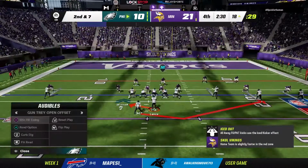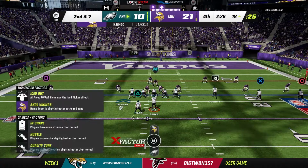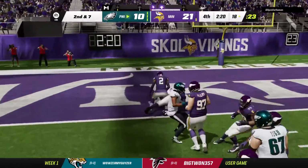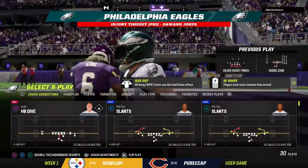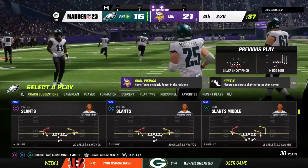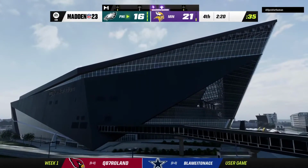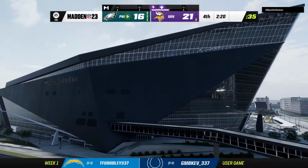Here's 2nd and 7. A 3-yard pickup brings up 2nd and 7 at the Vikings 18-yard line. They stay on the ground. McCaffrey again. And he'll take it into the end zone for an Eagles touchdown. Christian McCaffrey. An 18-yard touchdown run. And the Eagles have made it a one-score game again here in the fourth. So how about that for an answer? They get the touchdown there, and it's back to a one-score game here in the fourth.